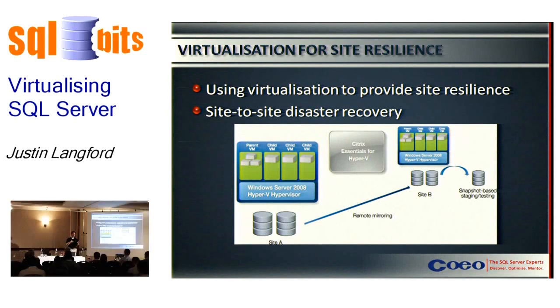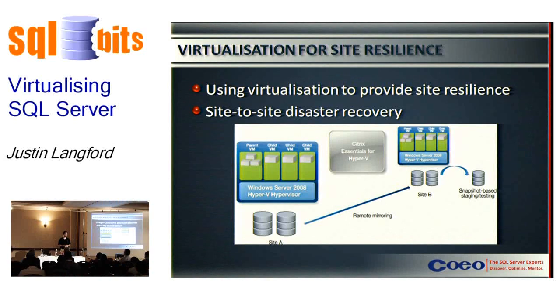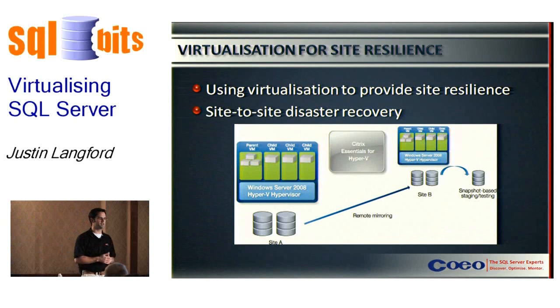So we need pretty good round trip time on our network in order to ensure we don't get any latency at the primary site. But this solution in the diagram was lifted from one of the Citrix white papers. So they use this technology called Essentials for Hyper-V. So we can make a Windows cluster, use storage level replication, and we can then live migrate a virtual machine from one site to another site. So I think that virtualization provides quite an attractive alternative for site availability in this situation.